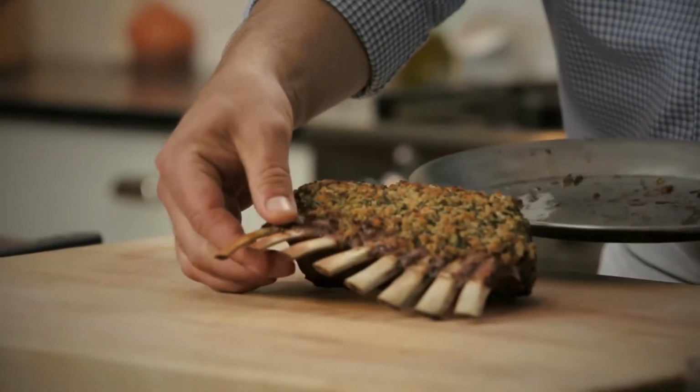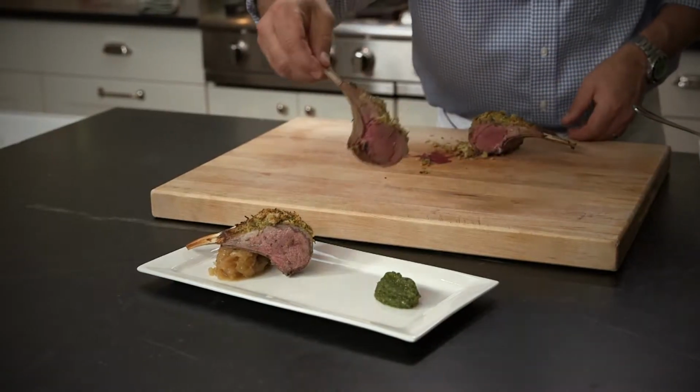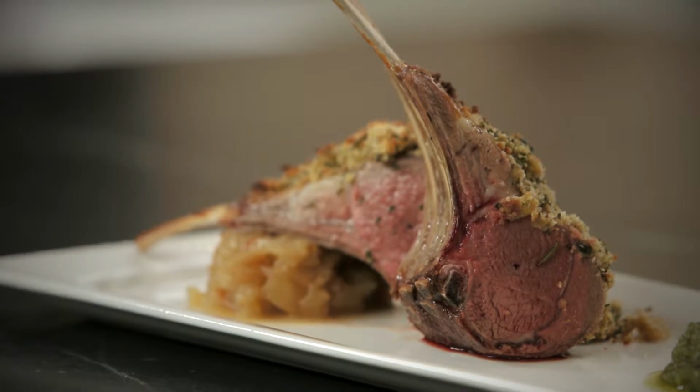A whole roasted rack has this sort of elegance. You know, you cut into that thing and it's ooh-ah time. People sort of light up. It's really exciting. Mint pesto and lamb are fantastic together. Applesauce is the great sweet-sour foil for the sweetness of lamb.